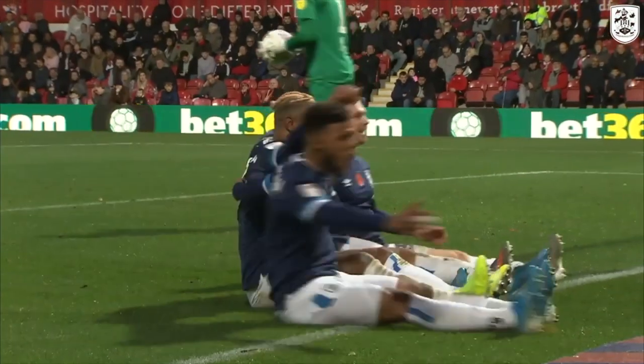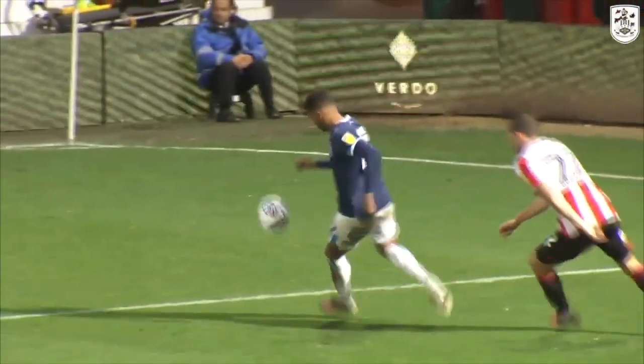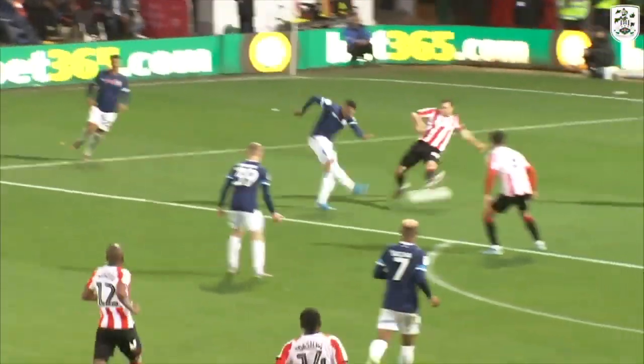He slides on his knees in front of the 1,600 travelling Huddersfield Town fans. Goal number 9 for Carlon Grant. And the Terriers lead in the capital. It is Brentford 0, Huddersfield Town 1. What a brilliant team goal.